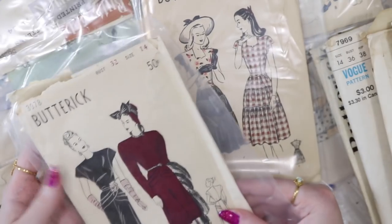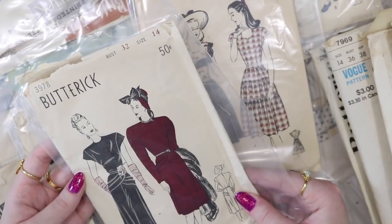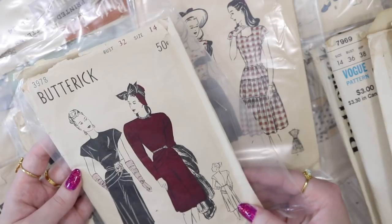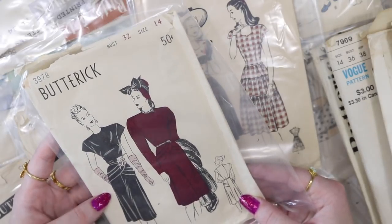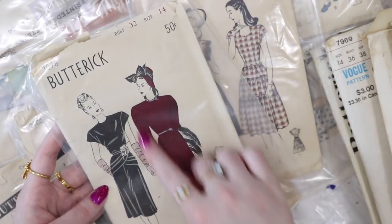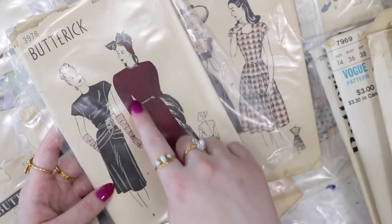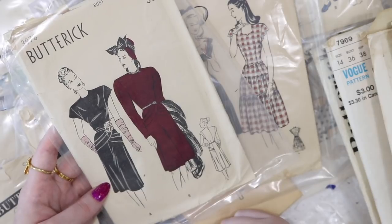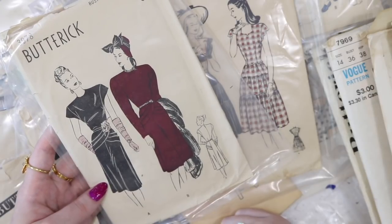Another Butterick pattern, this one with really interesting draped kind of pleated details across the hips, which forms down to a relatively fitted back. You have a dolman or a capped sleeve option, and then also this kind of long sleeve option. The long sleeves are actually sewn onto the capped or the dolman sleeves. So that's interesting. It creates a bit of a piecing detail. This in a size 14 for a 32-inch bust.